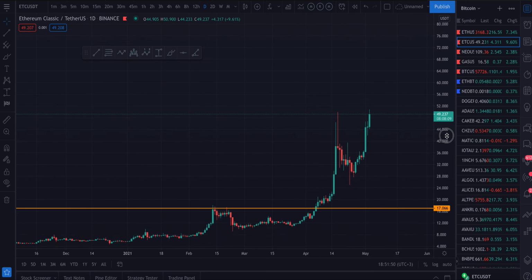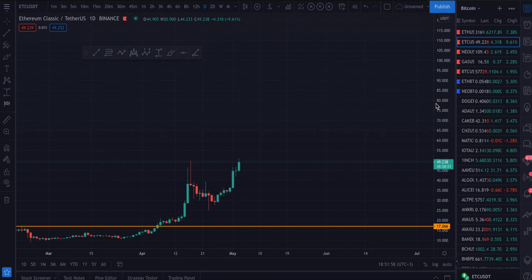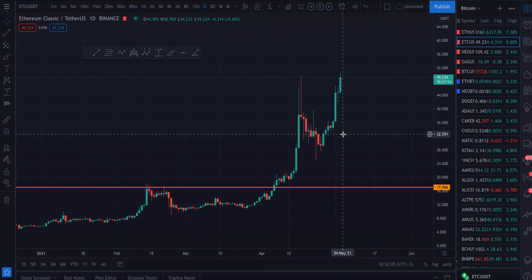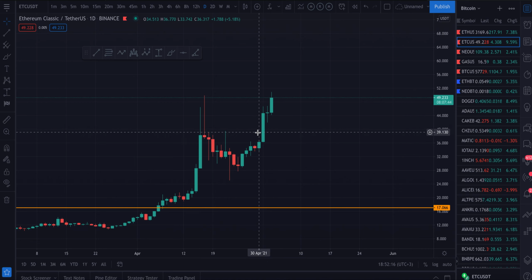In my opinion, my price prediction for this is if Ethereum tops at $10,000, I think Ethereum Classic can go to 105, even 110, because it essentially doubles up. It has a 1.2 correlation essentially, or 1.5, around that. I wouldn't say a 2. I wouldn't say for every percent Ethereum goes up, Classic would go up 2%. That being said, we're gonna see these two little buddies go parabolic essentially.